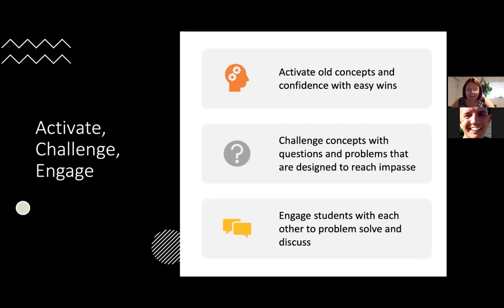Second, challenge those concepts with questions and problems that are designed to reach impasse at some point. And again, that's going to be at a slightly different place for all of your students, but you want to level up the questions until you can get the students to stuck. That is the point where they will be most receptive to hearing information you're going to present to them. So whether that's with video lectures, or in a live setting, if they watched videos ahead of time and then come to class, then you really want to spend your class time challenging them with questions to bring them to impasse.